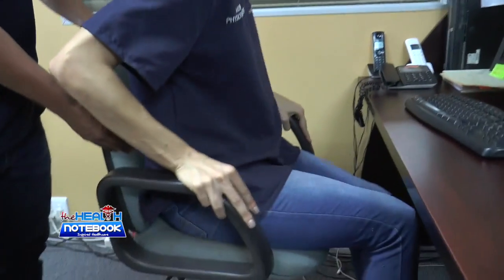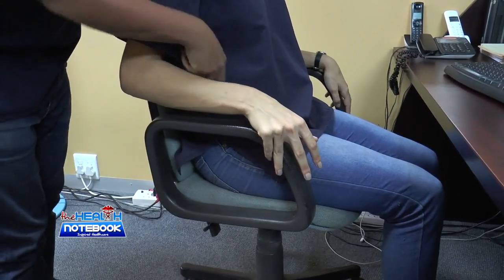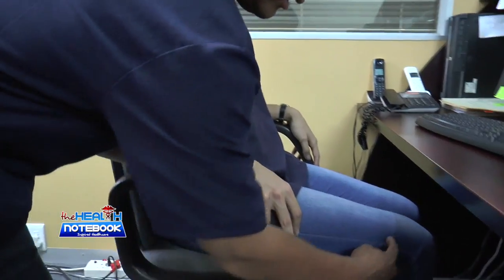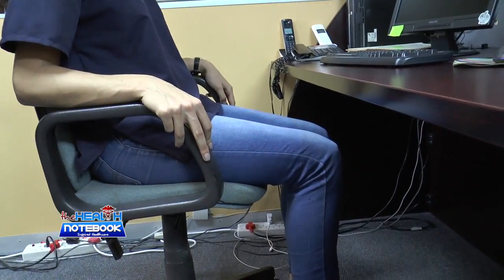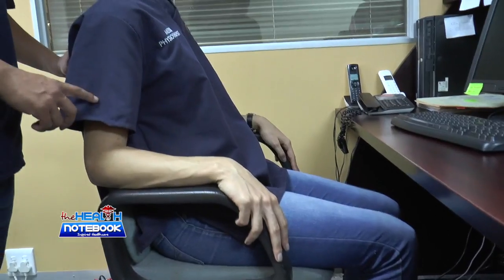Okay. I'm going to position her further back in the chair. You have to sit as far back as possible into the chair so that your hip with your thorax can make a 90 degree as well, and then the angle at the knee will also be a 90 degree. So it's the rule of 90s. 90 at the ankle, 90 at the knee, 90 at the hip.